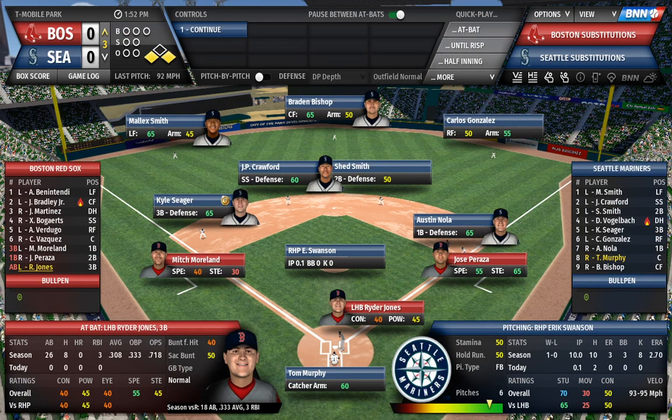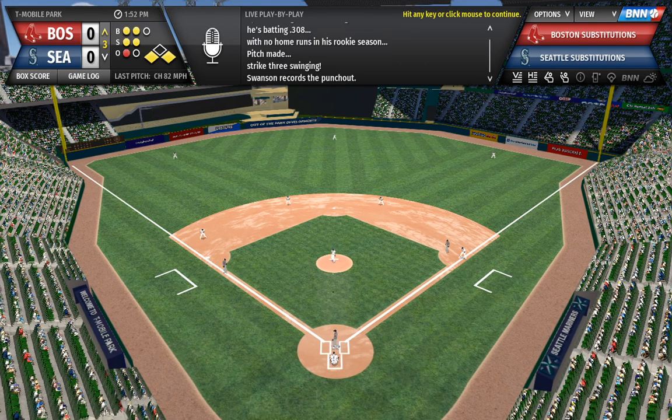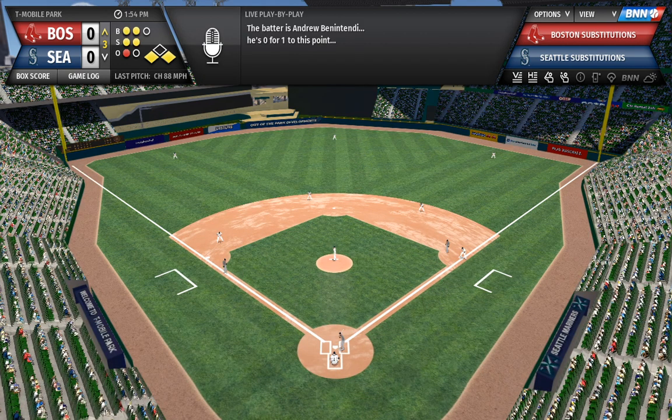Ryder Jones at the plate, pretty much just needs to make contact. 2-2 pitch. He does not make contact. That's strike 3, and now Benintendi just needs to avoid a double play. That would be absolutely devastating. 2-2 pitch coming into Benintendi. He's going to strike out as well. Eric Swanson gets 2 straight strikeouts.